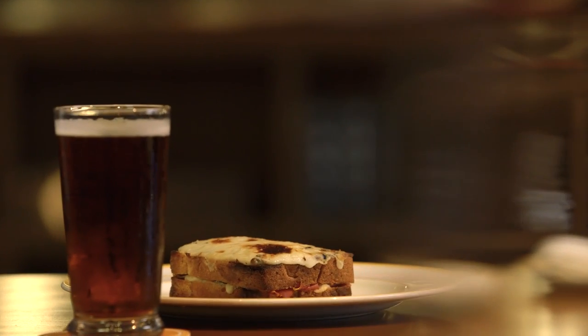We chose the Croque-monsieur because it's a grilled cheese sandwich. And people love grilled cheese sandwiches.